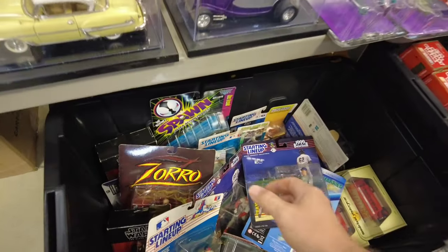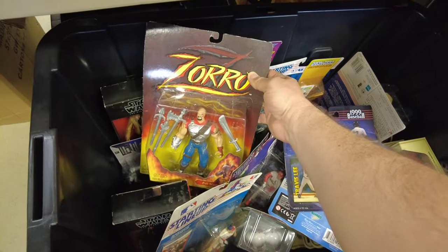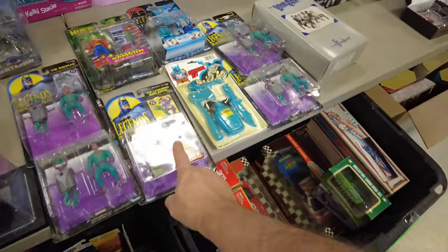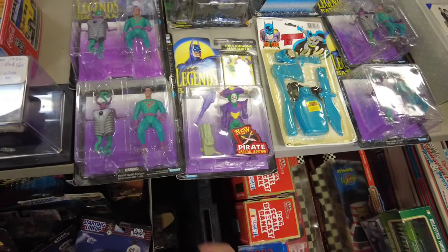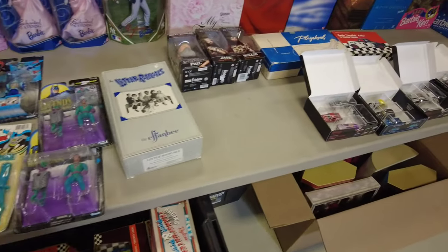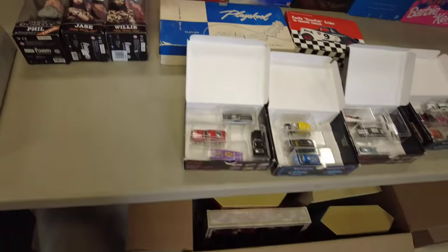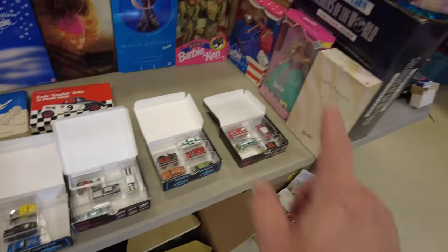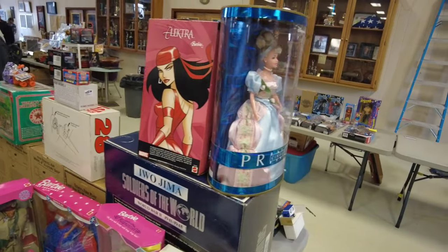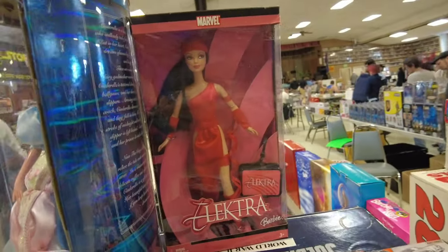Let's get the Zorro. Let's see what that is. Check him out. That's pretty cool. I like just really different stuff like that. I got this guy too, the Joker in his pirate outfit. Got the Riddler. Look at all these. Got Duck Dynasty bobbleheads. All kinds of diecast. More Barbies here. Got Elektra right there. That's pretty cool. Let's go around and see what she looks like. There she is. It's a Barbie Elektra.